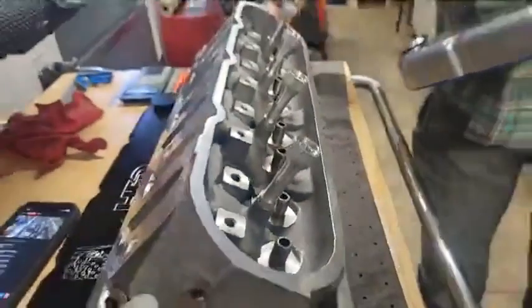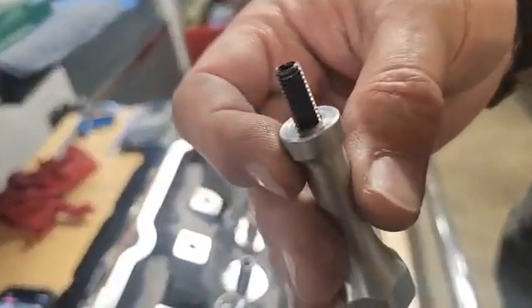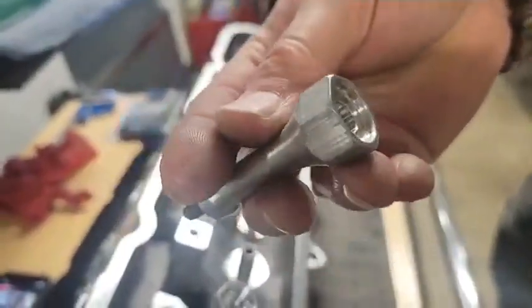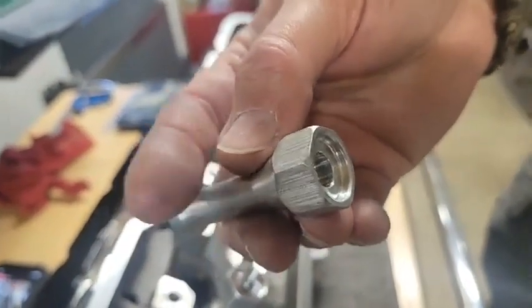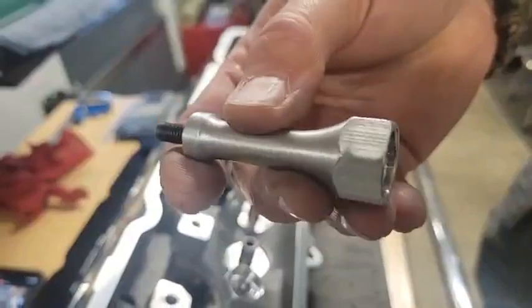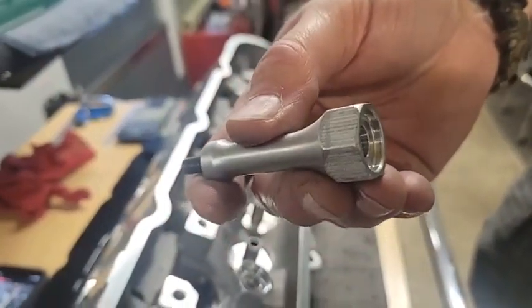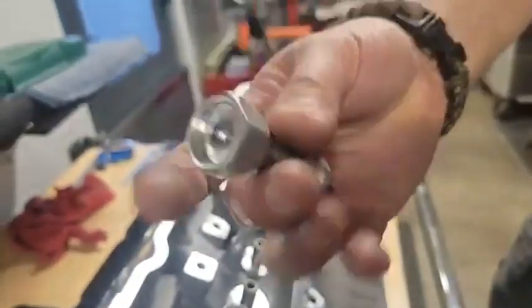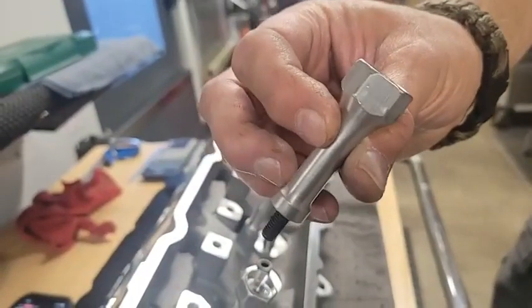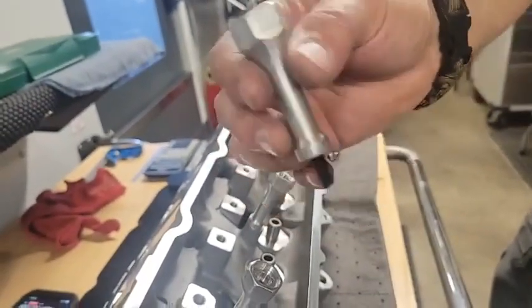The stands are going to come pre-assembled with an M6x1 stud. All the threads have been form thread, cold form threads. Those are stronger than a cut thread, almost as good as a helical. So these you want to tighten down to 144 inch-pounds, or I believe 12 foot-pounds of torque, and then you're ready to go.